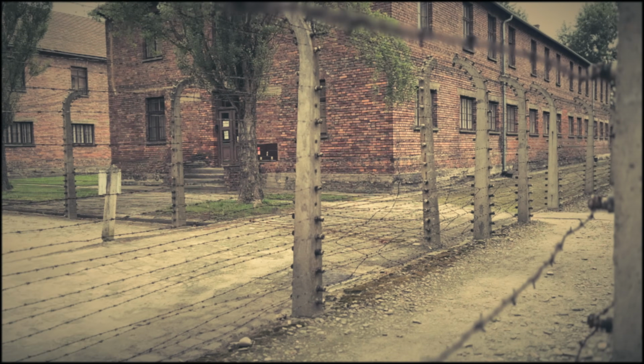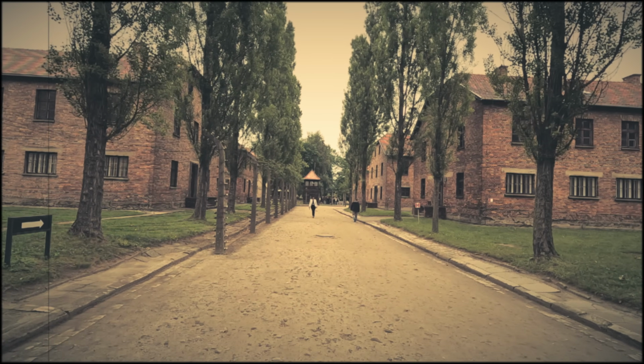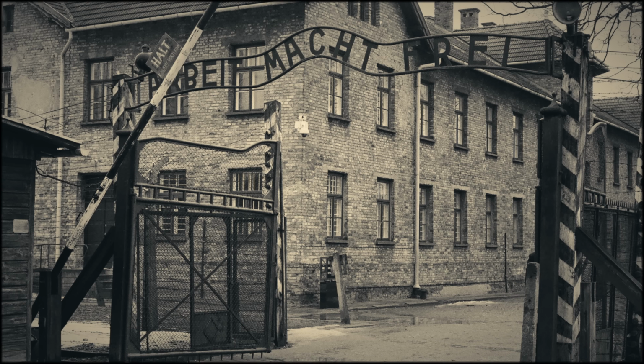The Auschwitz Museum is divided into two parts. Auschwitz I has been built at the beginning. This is where our tour starts. We are in front of the entrance with the famous sign that says Arbeit macht frei. That basically means work sets you free, which obviously was exactly the opposite of what happened here in Auschwitz.